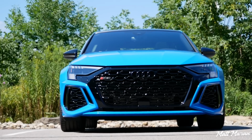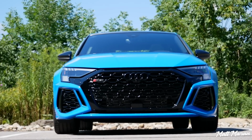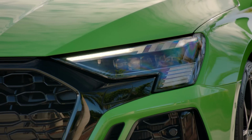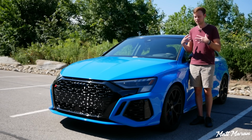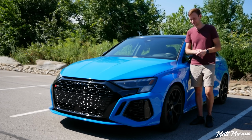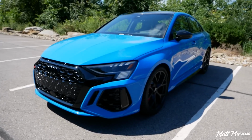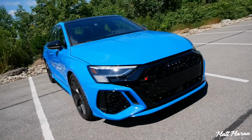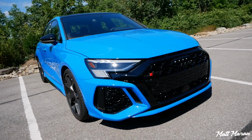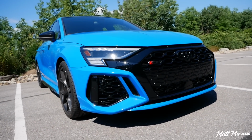But first up front here, you have these very cool LED headlights that do these cool little animations, so it'll display the RS logo there, and these fun little touches where Audi kind of gives 110% with the creativity in their lighting sequences. This one also has the black optic package, so that's why you have the grille that's all blacked out, the blacked out badges, all that. And it really pops nicely here with the turbo blue paint color this one has.